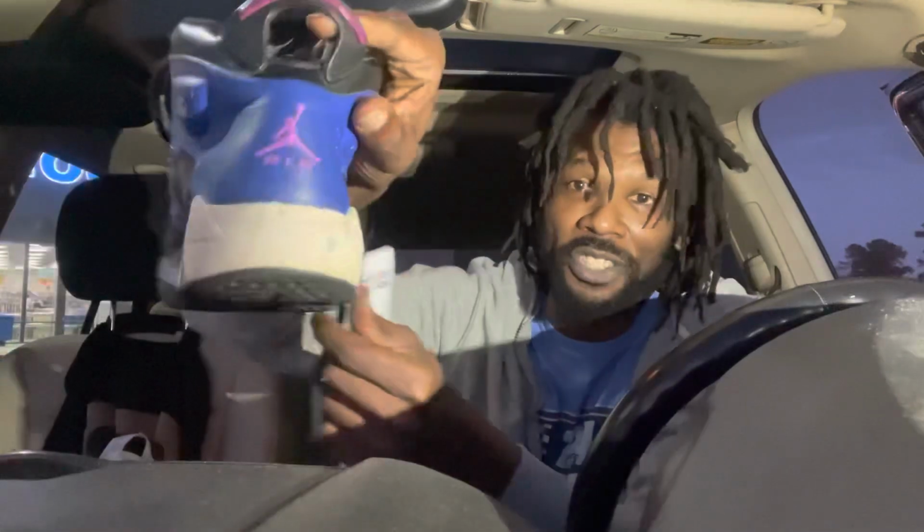I mean, I saw the Jordan symbol on the back. I honestly thought they were fake. I was like, yeah, these shoes are fake. So I was just going to grab them just to make fun of the shoe, actually. And then I Googled them, looked them up, and then saw the value of the actual shoe.